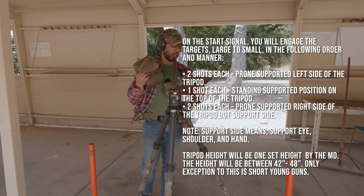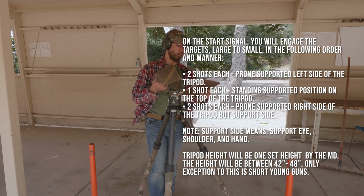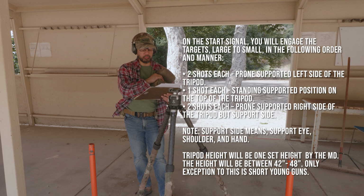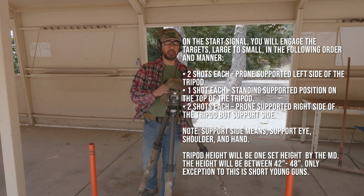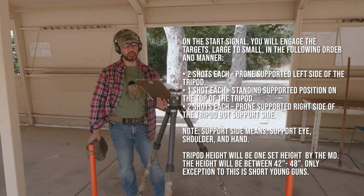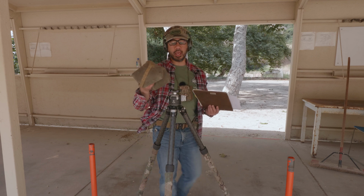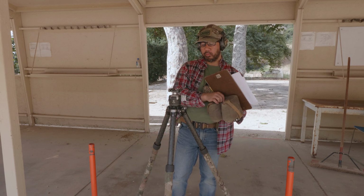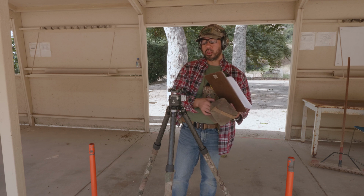Tripod height will be set by the MD. Height will be between 42 and 48 inches. The only exception to this is the short young guns or youth shooters. I have it set at 48 inches tall, measured from the ground to the clamp.